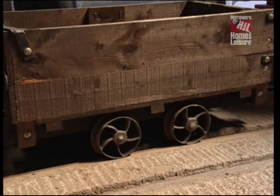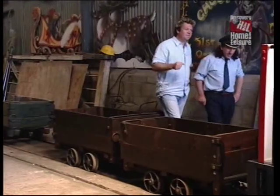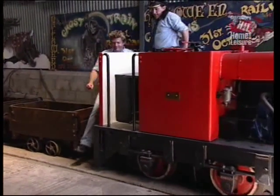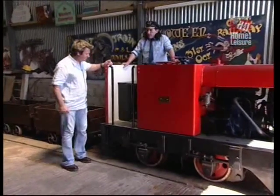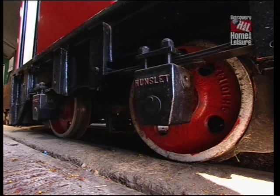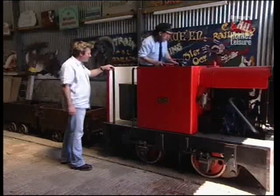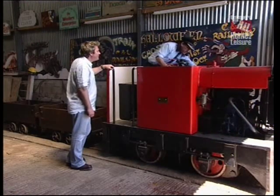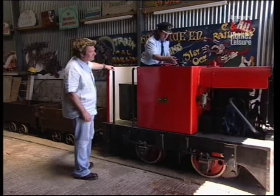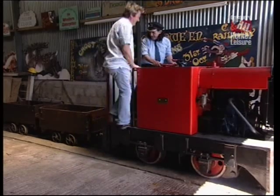Yeah, exactly. Now, I like this little loco. What's this? This is a little Hudson Hunslet from the 1940s. It was built for the War Department in England and never used. And they still run? They still run, and all I've got to do is put my foot on there and there. Oh, you like to hop up, we go for a spin.